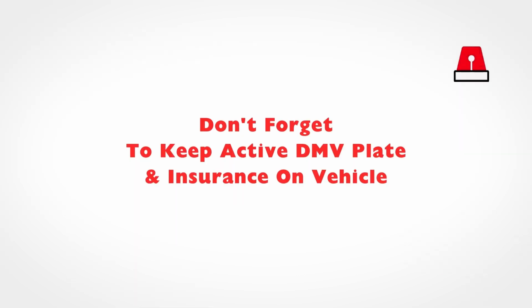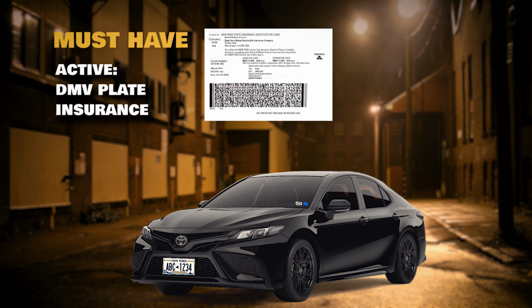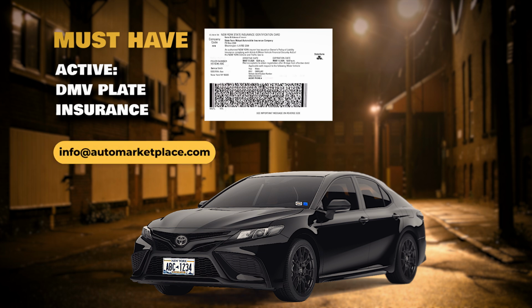However, remember, unless you've sold your vehicle or you're planning to permanently park your vehicle and not drive, a vehicle must have an active DMV plate and insurance. If you need help with that process, please email info@automarketplace.com.